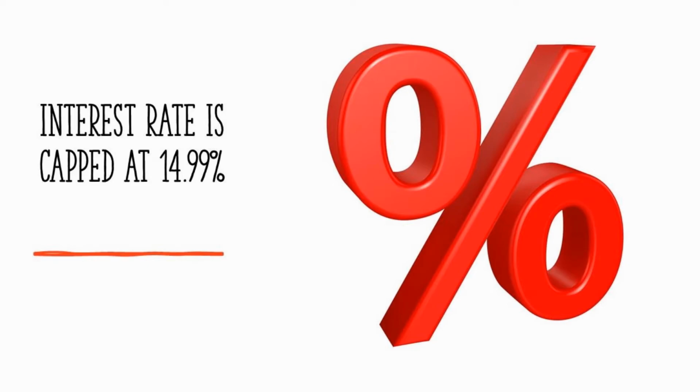So in terms of the interest rate, that's still being capped at 14.99%, including all of the fees that the lenders will be charging. So at least there is an upper cap. But lenders, of course, will be free to set their own interest rates.